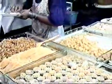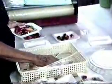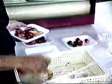Luk Chup dessert is made from the mung bean and is shaped and colored to look like fruit, very similar to marzipan.